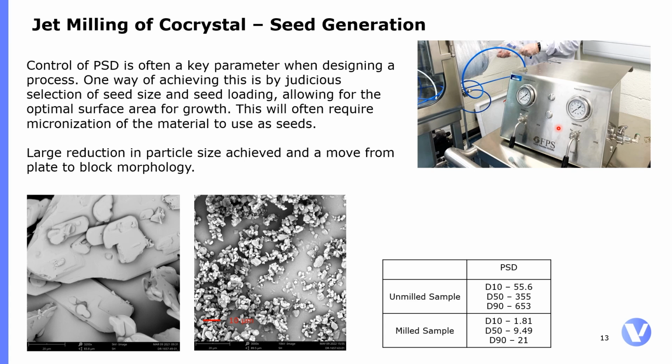So we can generate very, very fine particles, and you can see this is the material before and after jet milling. We obtain initially particles of 653 microns that could be reduced to 20 microns. And this large reduction of particle size is moving our sample from a plate to a block morphology.